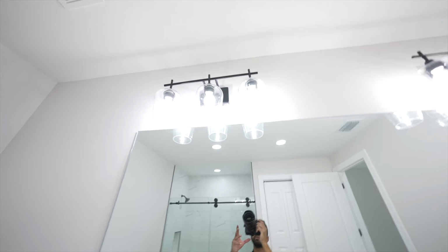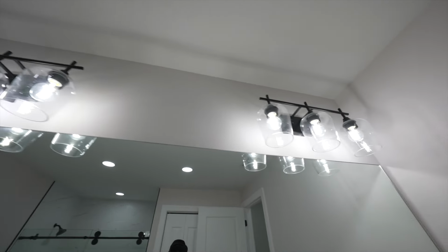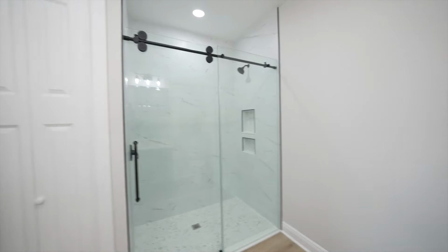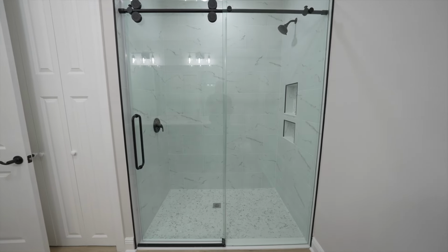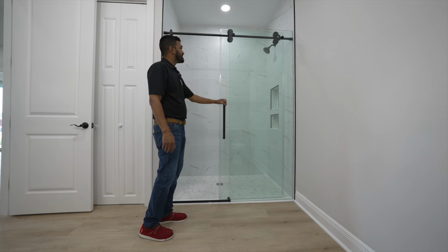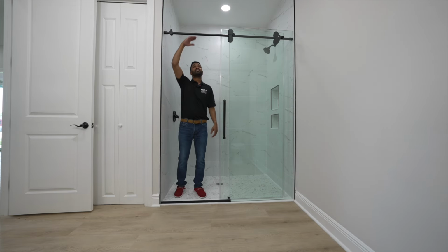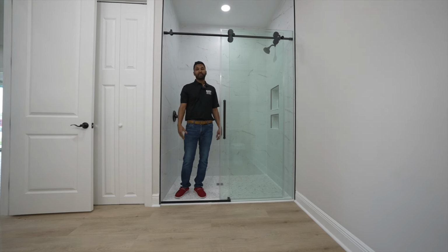Similar type of lighting throughout the whole home. We have these bronze fixtures and hardware. Super cool. Now, coming around, check out the shower. You see this? How cool is this shower? Look. Glides easy. I'm about 5'12". No, I'm just kidding, 5'11", but plenty of clearance here. I mean, if you're 6 foot and change, you can still get through fairly easy.